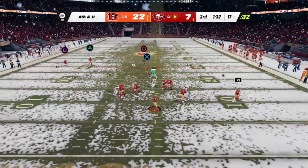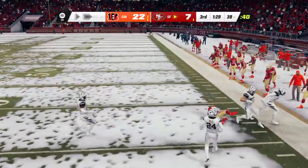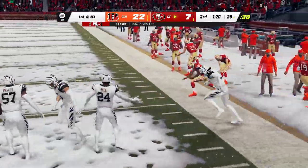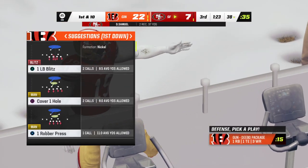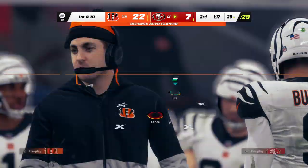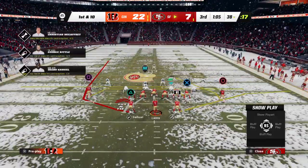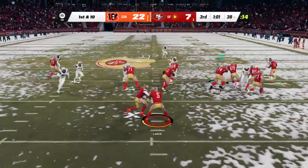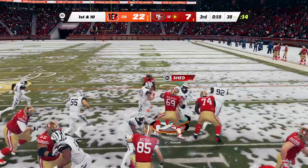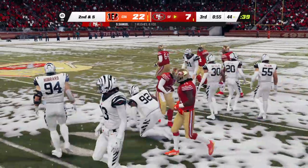Lance to throw for it on fourth down. Completes it to Samuel. And he is going to have the Niners first down as they manage to convert, and that'll keep the drive alive. To make the tackle.